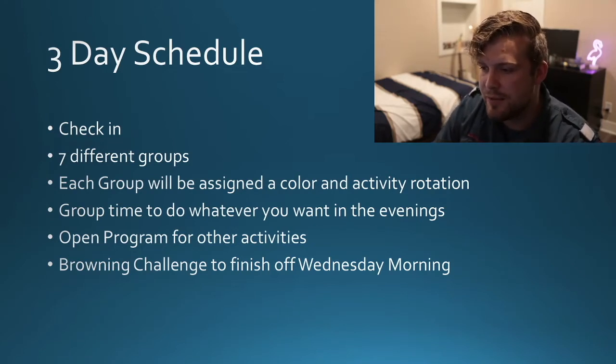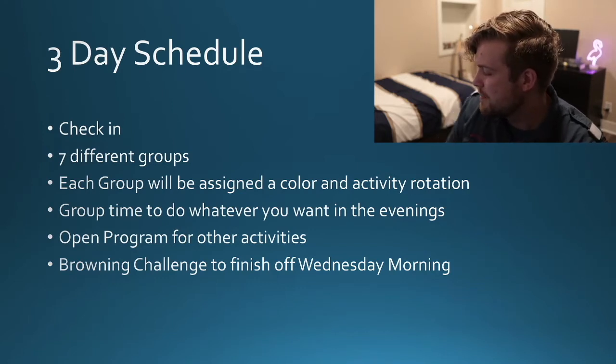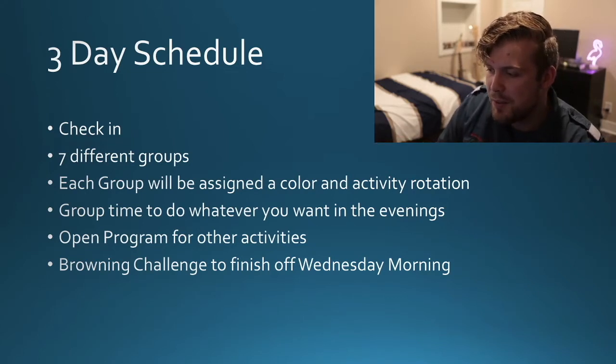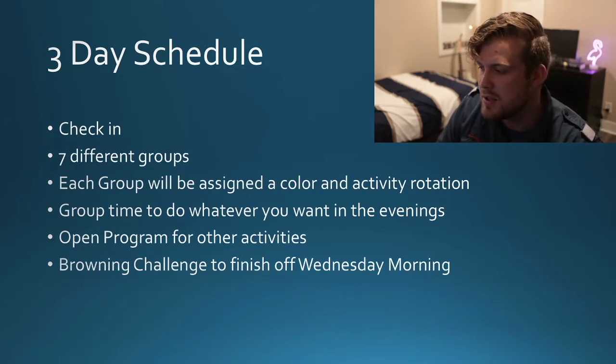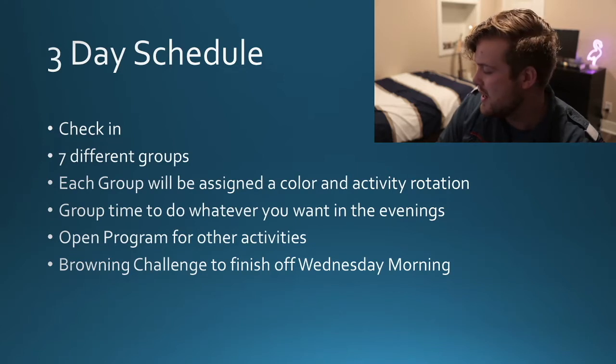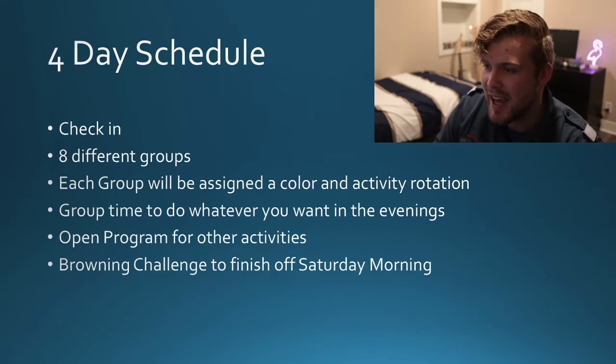In the evenings, we have group time so you can kind of relax and get ready for the night. We have open program time on Tuesday afternoon. Then Wednesday morning we have the Browning Challenge to kind of give you guys one last fun experience while you're in camp. We also have early morning activities Tuesday morning and Wednesday morning with the Polar Plunge and the Sunrise Hike. So if you want to do that, then just let us know when you're in camp.